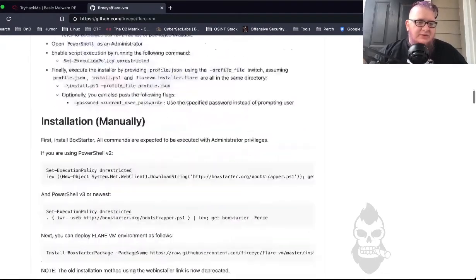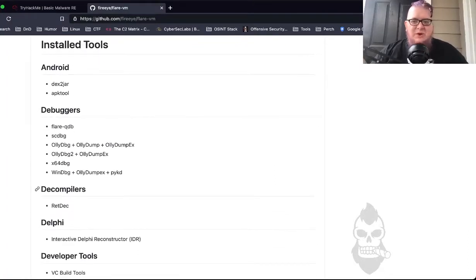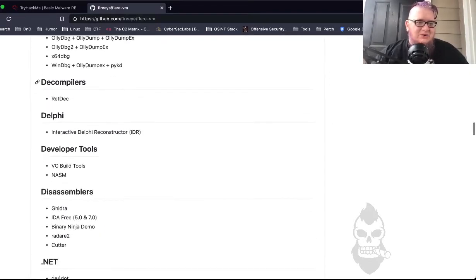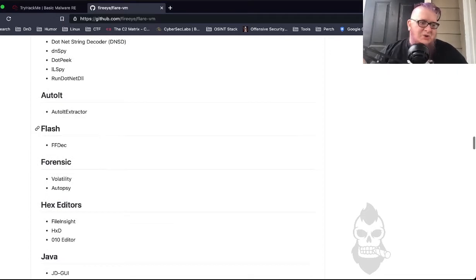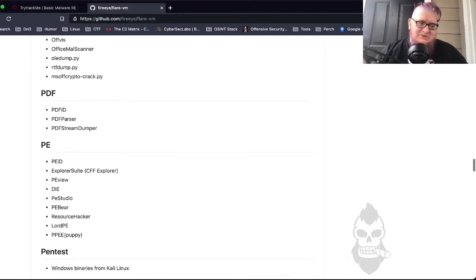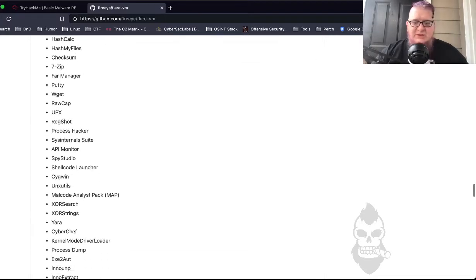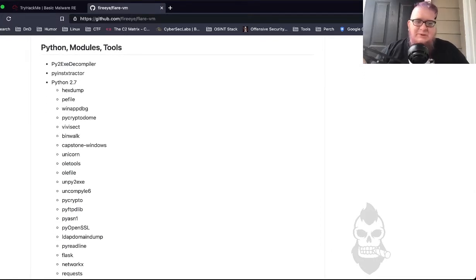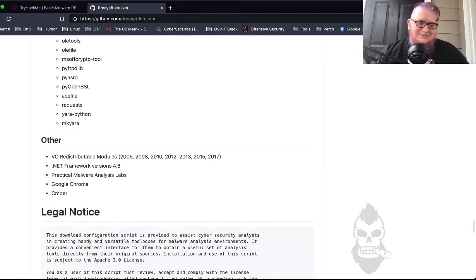Just a brief list here. Here's the list of all the tools that come with it. Once you run this PowerShell, you've got some Android tools, several debuggers, decompilers, Delphi, some developer tools, disassemblers, .NET, AutoIT Extractor, Flash forensics, hex editors, Java, and so on and so forth. There's so much. It's pretty much everything you need for malware analysis in one package, or one script anyway, which installs all that, plus all the Python modules you're going to need as well. It's all there.